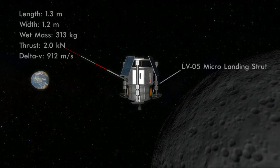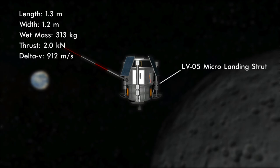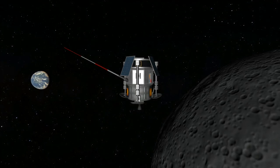As for the rest of the probe, well, you know I like them simple. At only 313 kilograms, the one-third full Oscar-B fuel can provides 912 meters per second of delta-V, which should be enough for the required orbital maneuvering and to get us down to the surface. The only part you've not seen before are the three LV-05 micro landing struts. These are perfect for little landers like this and only weigh 15 kilograms each.